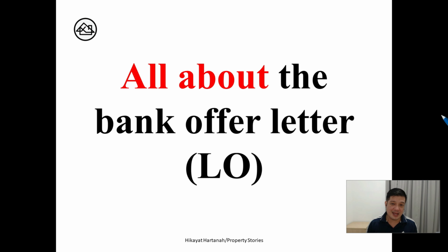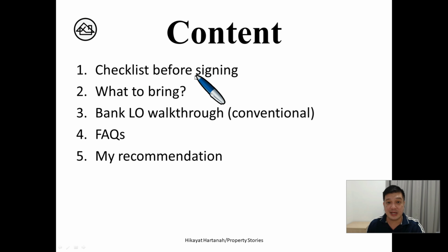Having been in the banking line for more than 5 years now, if I were to take a new housing loan, what I will consider personally as a banker. So let's get started. These are the contents. We're going to talk about the checklist for signing, what to bring, and the bank offer letter walkthrough. I'm going to do a conventional one, okay, and FAQs, my recommendation, my personal point of view.